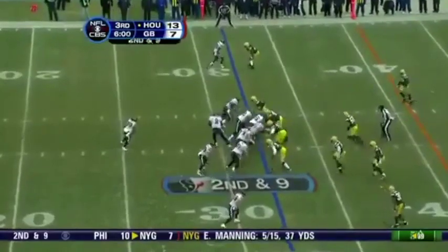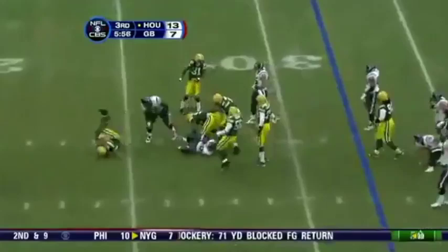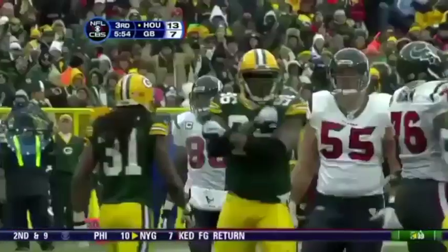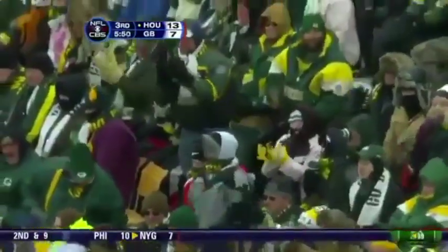2nd down and 9 at the 32. Slayton caught in the backfield and wrapped up. Great job by Mike Montgomery. And that's a loss of 4 yards.